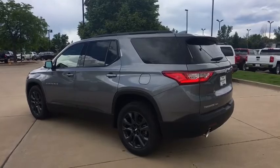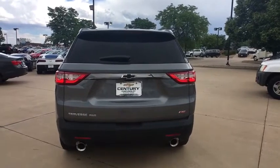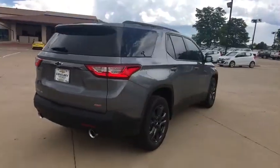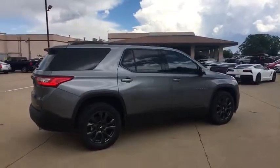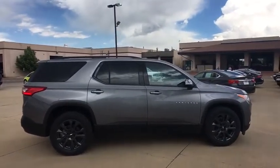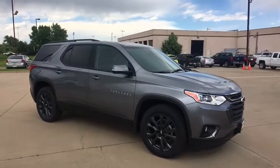This vehicle has less than 100 miles. Here are some of this vehicle's great options. Traction control, navigation system, power liftgate, power passenger seat, dual airbags, power steering, four-wheel disc brakes, universal garage door opener, compass, electronic stability control, fog lights, heated front seat, trip computer, power windows, rear window defroster, security system, panic alarm, remote keyless entry, brake assist.